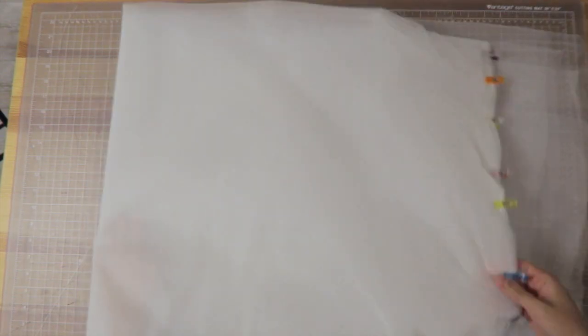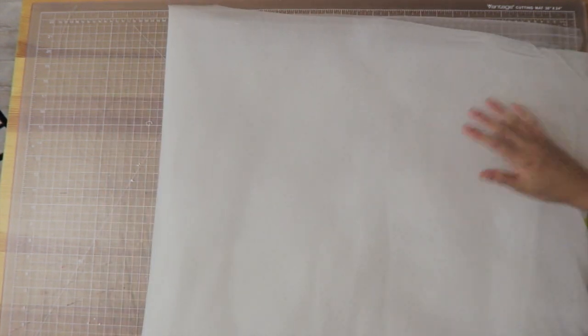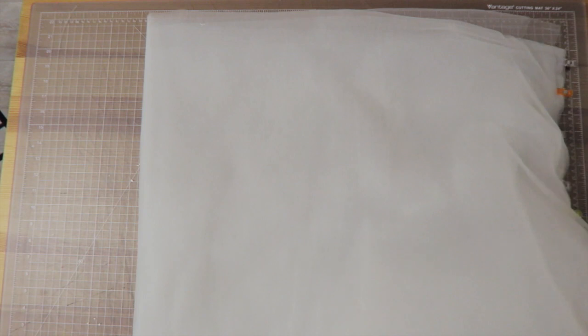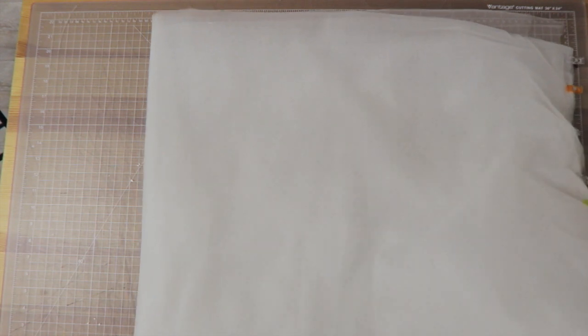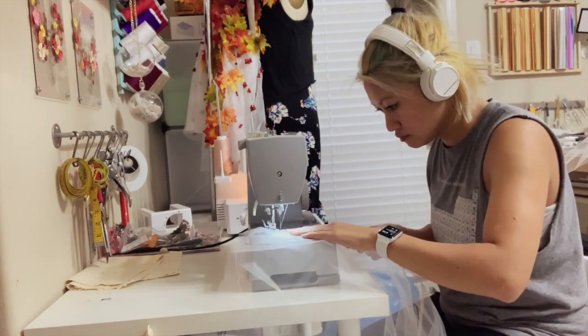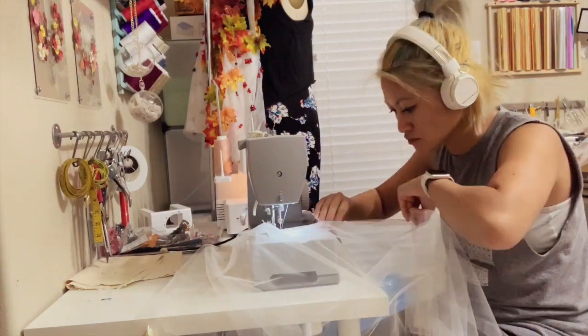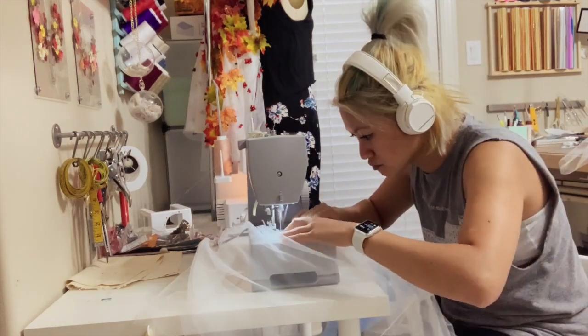So I just measure out how many layers I want, which sucks because when you work with tulle, you have to do a couple layers. And then I fold, pin, trim, cut, all sorts of stuff here. And then here's a random clip of me sewing. As you can see, I'm trying to gather the tulle together, which is not fun, but it must be done if I want to add volume to a dress.